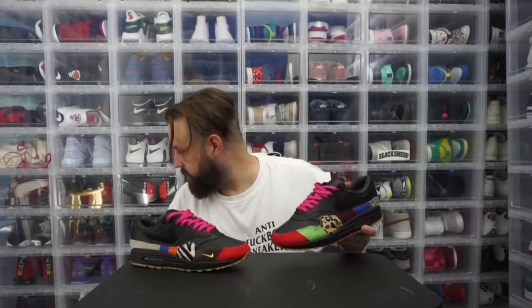Alright, and finally, one of my favorite ones. This is the Air Max One Master. Now, both shoes are different. Alright, so now they have them both, we can look at them both. Oh God, I always forget that that's dirty right there. Yeah, anyway, I wear my shoes, so it's gonna be dirty.